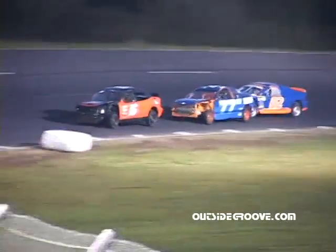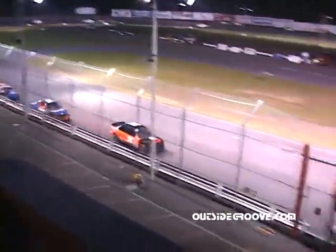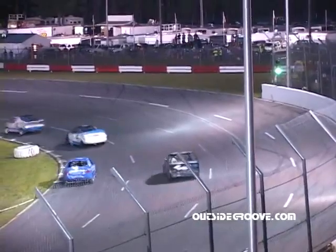Tim LaFountain takes the 41 to the infield. He likely is going to rejoin the field. Oh, not careful right here. Better be careful there. Here come the leaders. They're by, so that's safe. Now he joins down on the inside of the lane.